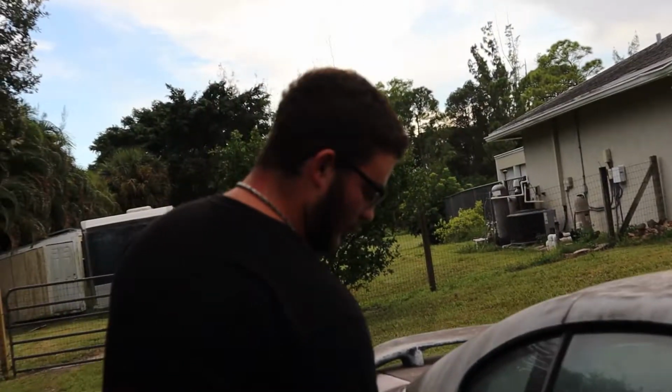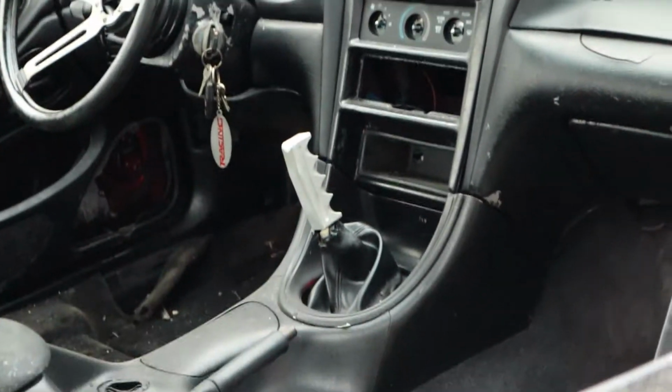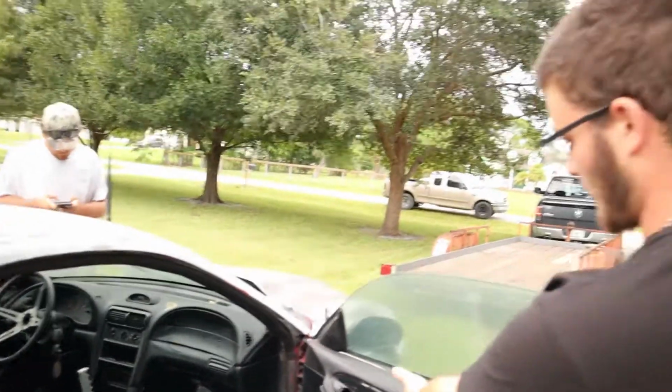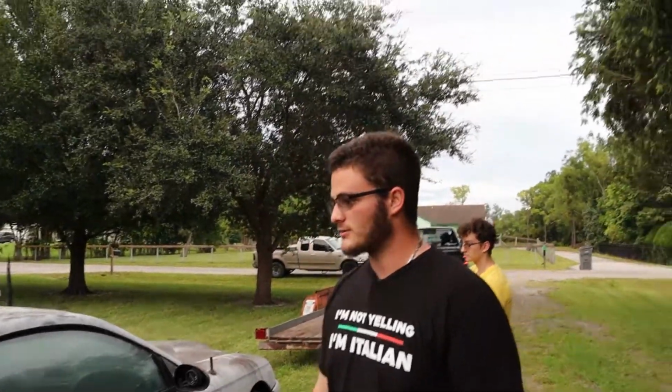No, I picked this up for $0.00. It's already missing some seats, weight reduction. Honestly, I don't remember if he said 5-speed or 6-speed, but we're gonna go with an 8-speed. You know, missing door handle covers, weight reduction. Yeah, picked this up for free, honestly. This is gonna be a fun project to do.